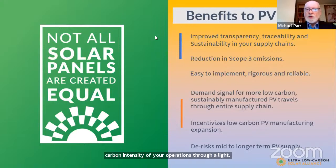And if you have ever performed or reviewed a life cycle analysis, you know they are not easy, they are quite complex. And this simplifies all of that life cycle process for you by having third-party experts do that to a common standard. And so this is quite easy to implement, and it's rigorous and reliable because of all of the checks and balances and third-party reviews involved. And so instead of having to look at LCAs, you can simply incorporate EPEAT for solar as a specification in your buying, and you are assured of getting low carbon, sustainably manufactured products.